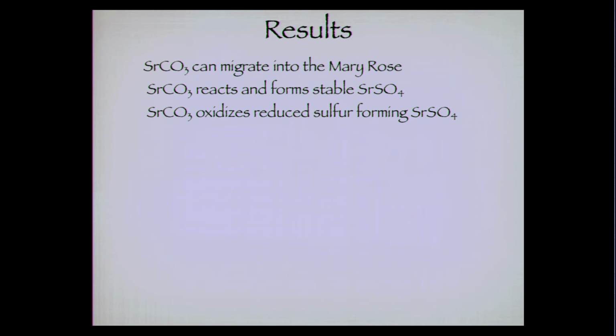So we have 3-fold results. We show that yes, strontium carbonate does migrate into the Mary Rose, that it does react and form stable strontium sulfate, and in the process does oxidize reduced sulfur forming strontium sulfate.